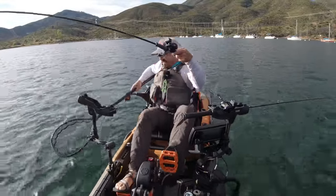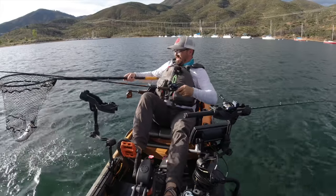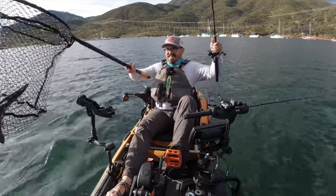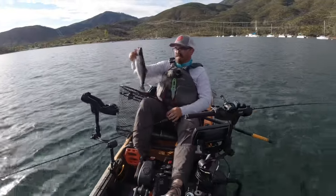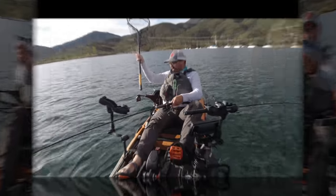I mean, that's a nice fish from the deep. That's a big fish. That's a very nice fish. Look at that thing. Here we go. That's a fat fish. Healthy looking. What have I learned so far?